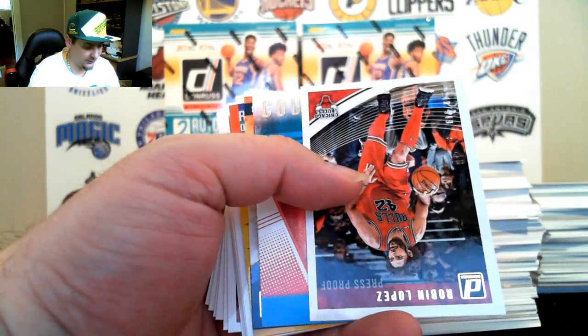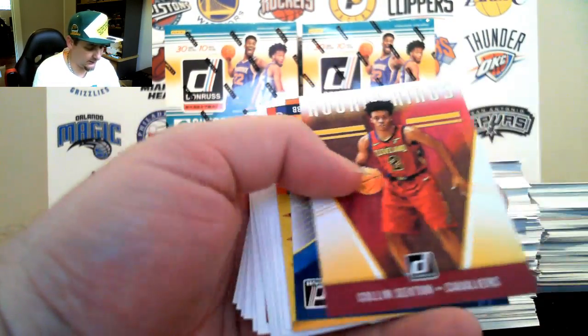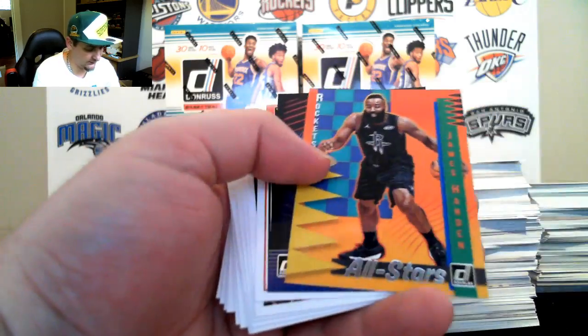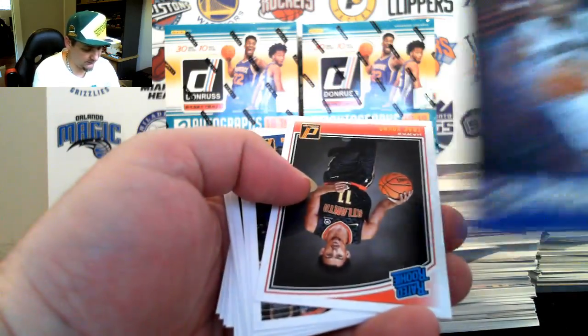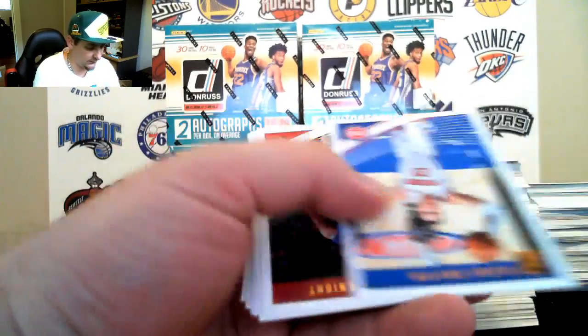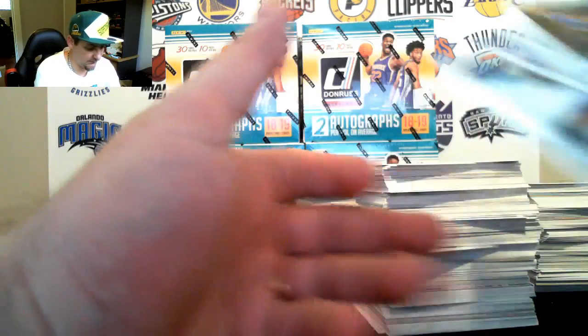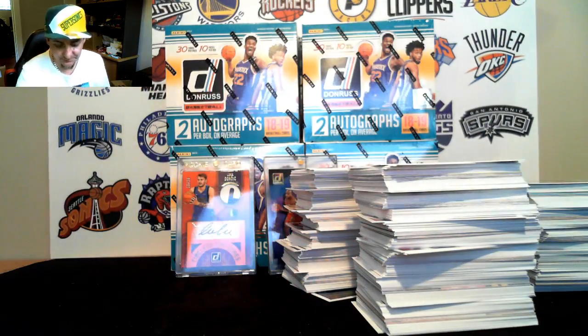Robin Lopez, press proof to 249 for the Bulls. Court Kings, Gobert. Sexton, Rookie Kings. Dominique, Harden. Baron Davis, retro. Trae Young, Walker, the fourth. Bridges. Williams, the third. Spellman. Bagley, the third.